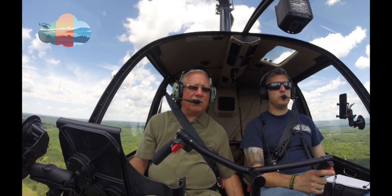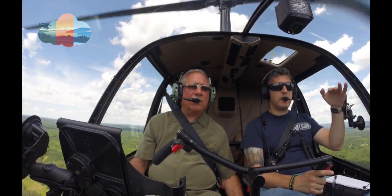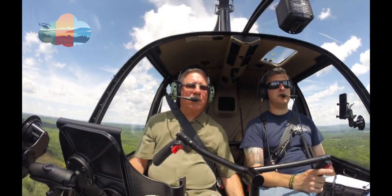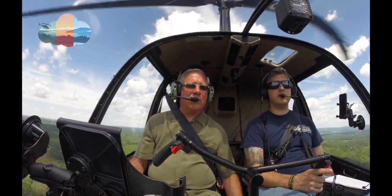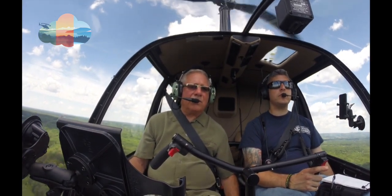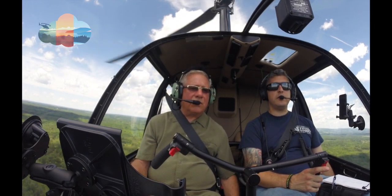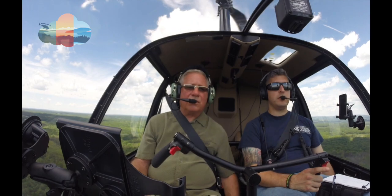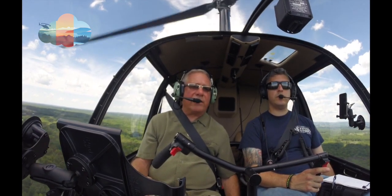Once we're on final approach, we're going to level off for a minute. Then we'll continue down, using our left hand on the collective to start that descent. We'll start bringing our airspeed back with our right hand on the cyclic. And then as we get below that 55 knots we talked about, we'll start to add some power. And do that through the throttle.